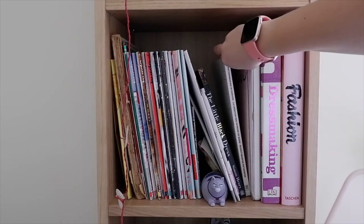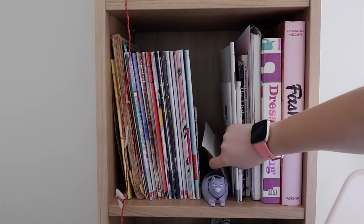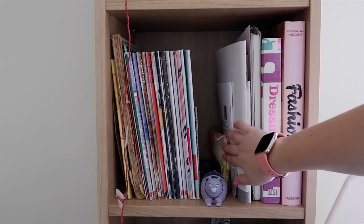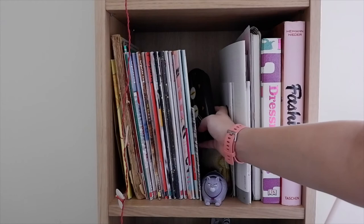Then I have a book on pattern making in fashion, a book about making the little black dress. I have the instruction manuals for my sewing machines because sometimes you need to check things and I just like to have them handy. I have some cutouts and things. This is a pouch that was my grandmother's. I found it in her things recently, and these are just things that I wanted to keep from her. Then I have this weird cat that I got in a Happy Meal or something. And a little box for glasses, which has a cat in it.